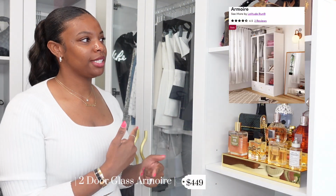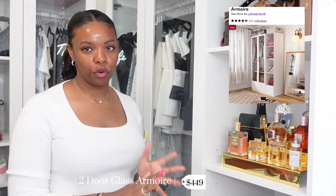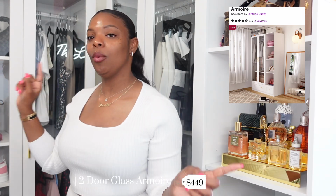This unit itself was just under $500. I want to say maybe around $425, $445 for this particular unit, okay? So all in all, we're at just over $1,000 before taxes with just these two units, okay?